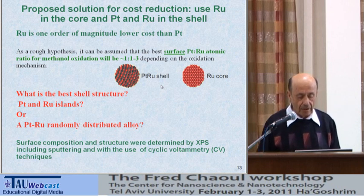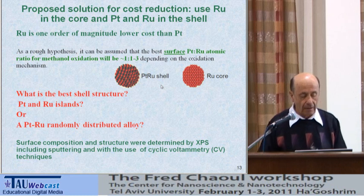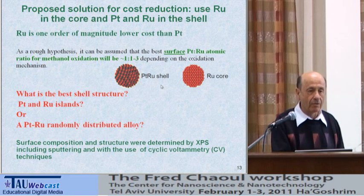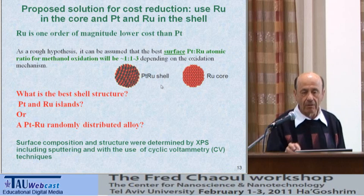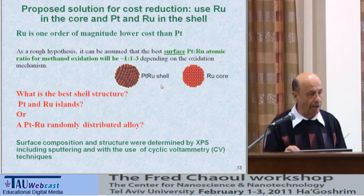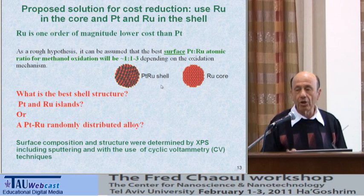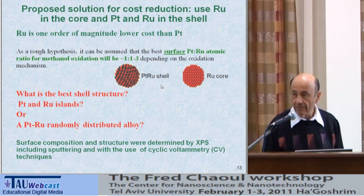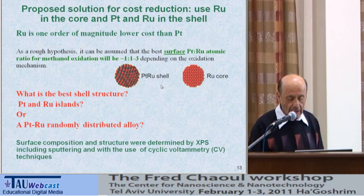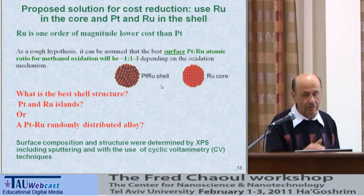Now, we have two questions to ask. What is the best shell structure? Is it platinum islands near ruthenium islands, that means a sub-monolayer of platinum, some nanosites, on a ruthenium core? Then we put on top of it a mosaic of ruthenium and platinum-ruthenium alloy. Or a randomly distributed platinum-ruthenium alloy on the ruthenium core. So we want to know what is the best for electrooxidation. So we use XPS and cyclic voltammetry for the characterization of the surface.